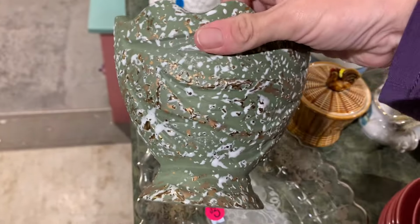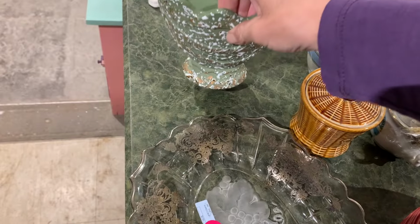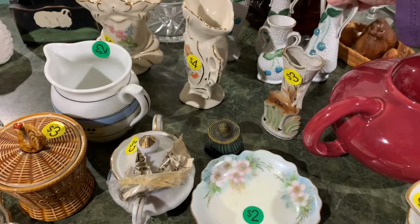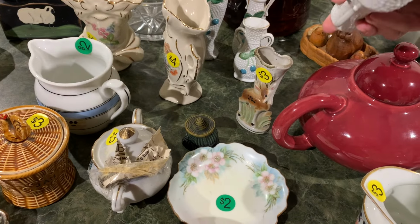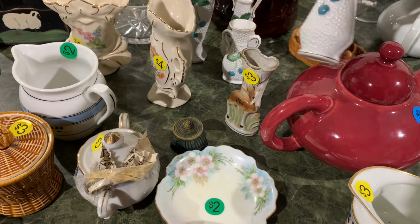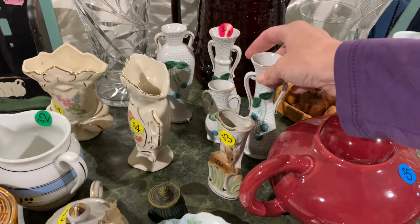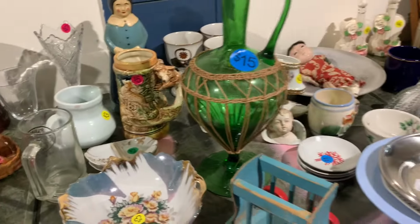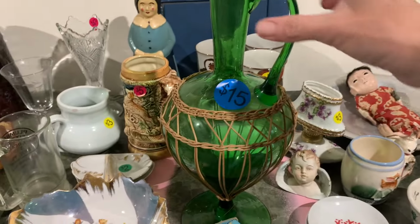But this was pretty. This is clearly mid-century. It's a splatter gold and white vase with a large sawtooth edge. These were really pretty. It's a little 3-piece set of matching vases, but they were mass-produced. Or, sorry, 4-piece. But they were mass-produced, so I wasn't really too interested in them.